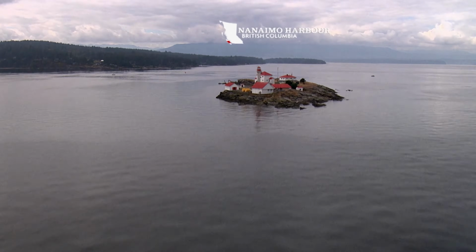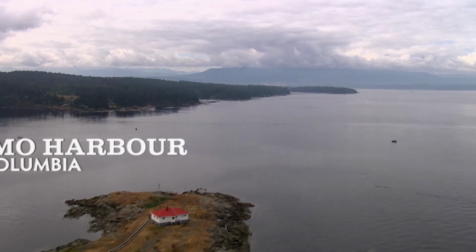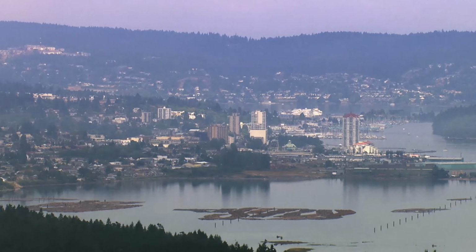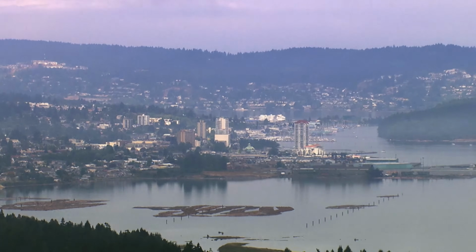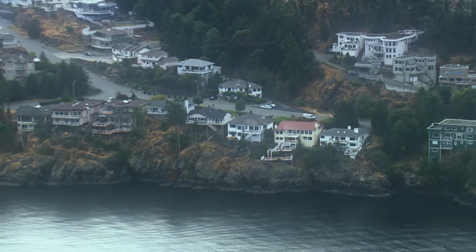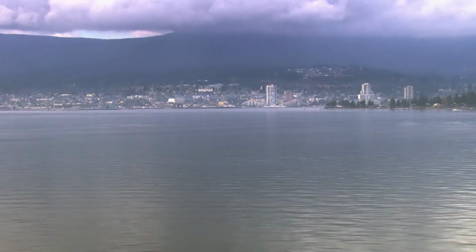On the eastern coastline of Vancouver Island, Entrance Island Lighthouse marks the entrance to Nanaimo Harbor. Nanaimo is home to more than 80,000 people, located north of BC's capital, Victoria, and west of Vancouver, across the waters of Georgia Strait.